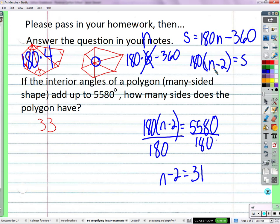So this n represents the number of sides that a polygon has. We subtract 2 from it because we can always make 2 fewer triangles than we have sides. And we multiply that by 180. And when we get done doing all that, it should give us the sum, right?